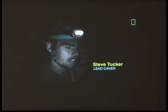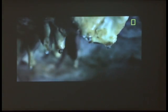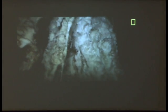But as you get into caving more and more, the scientific side of it comes into it. You want to know, how did these places form? What happened here millions of years ago? What happened here billions of years ago? Basically, it creates a fascination with this whole environment.